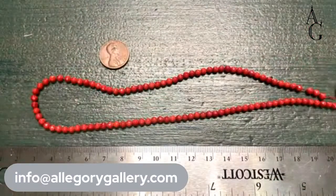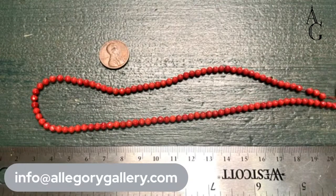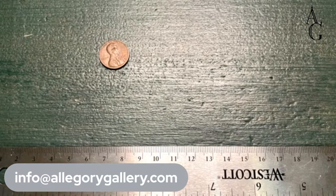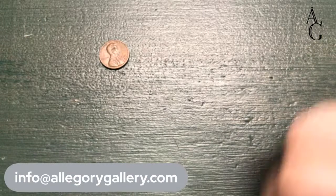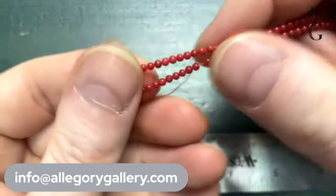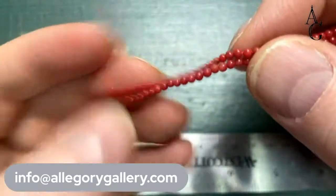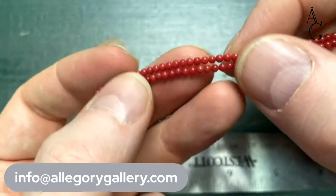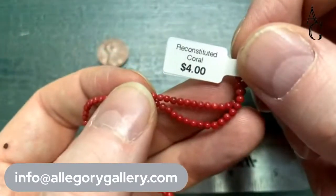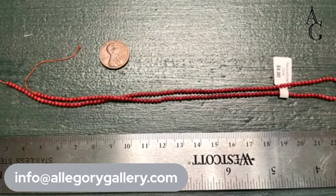Okay, beautiful deep red color on those. And then we have even smaller. We're going to 2 millimeter, I believe. Yes, 2 millimeter. Now this coral is reconstituted. This is reconstituted coral, 2 millimeter reconstituted coral. So it's coral that's been compressed and reconstituted into rounds. And these are only $4 for the strand at 2 millimeter. Beautiful red color on those. Okay.